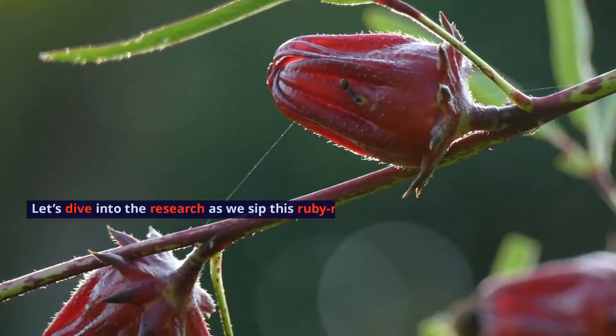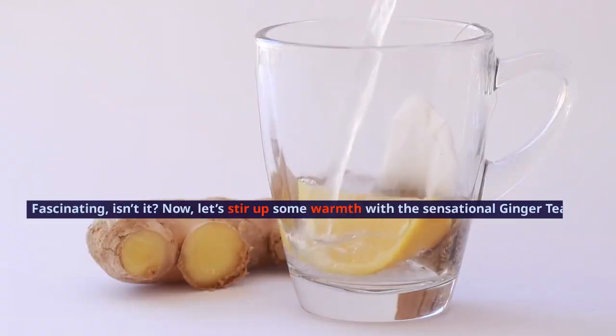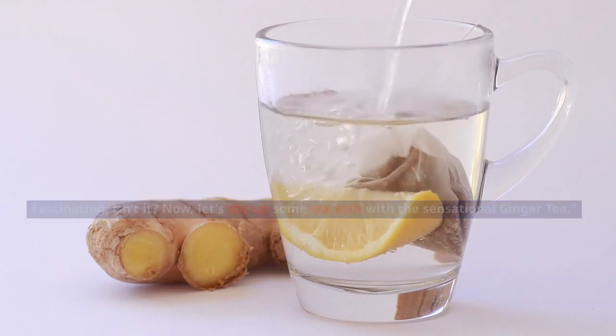Let's dive into the research as we sip this ruby red elixir. Fascinating, isn't it? Now, let's stir up some warmth with the sensational ginger tea.